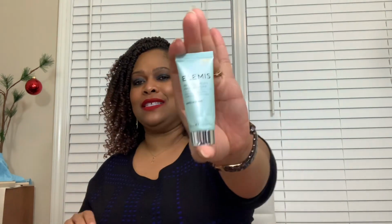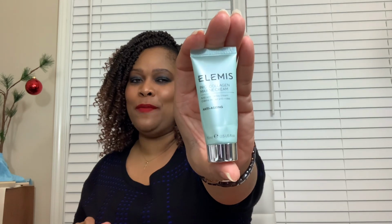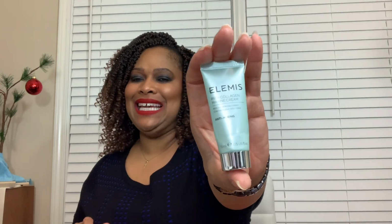All right. The next item is the Elemis Pro Collagen Marine Cream. This is a 1/2 ounce bottle because it's perfect for my travel bag. Will I repurchase this again? The answer is yes. Did you not hear me say Elemis? I love Elemis. Yes, I will repurchase this.